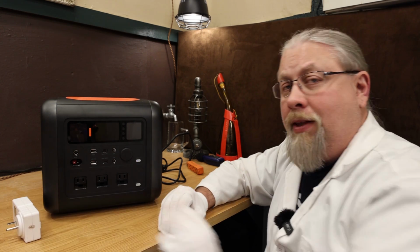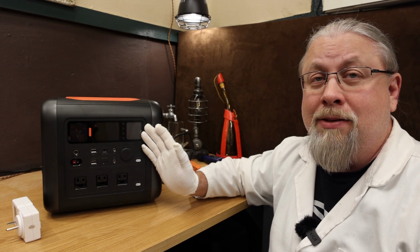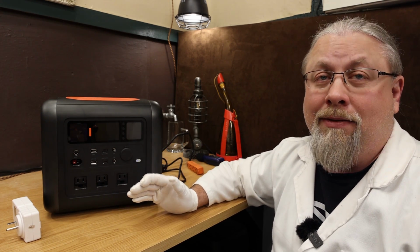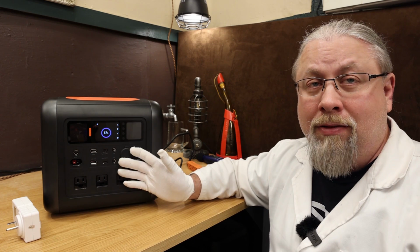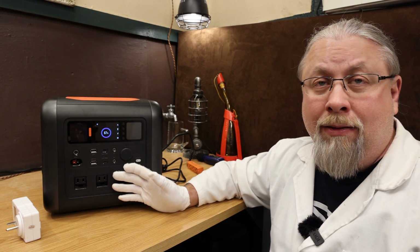Now, what they tout in their brochure says that this provides pass-through charging, but what they don't tell you is they mean solar pass-through charging. The solar coming in is supposed to power all the circuitry, and then the power comes out without touching the battery. So you can use this for years and years in pass-through charging mode without damaging the battery at all.